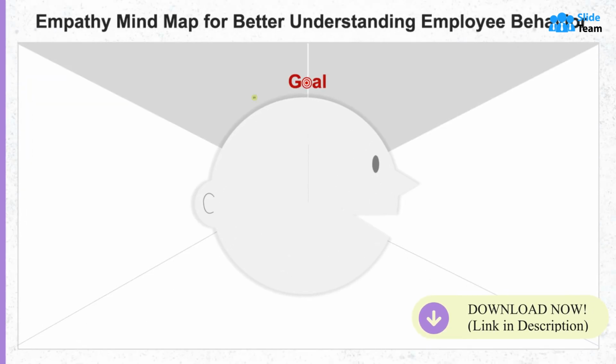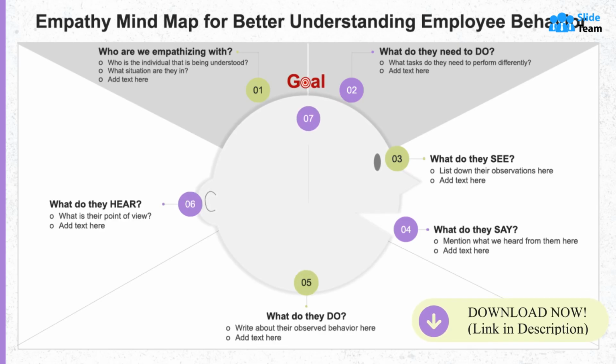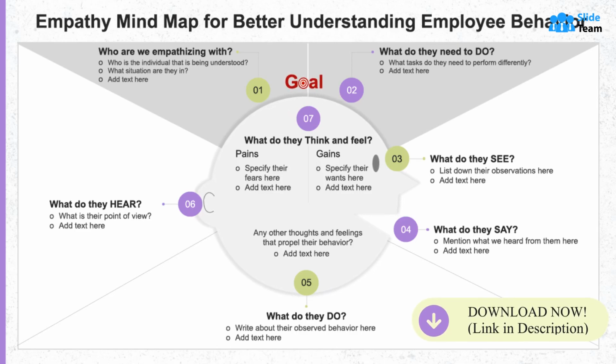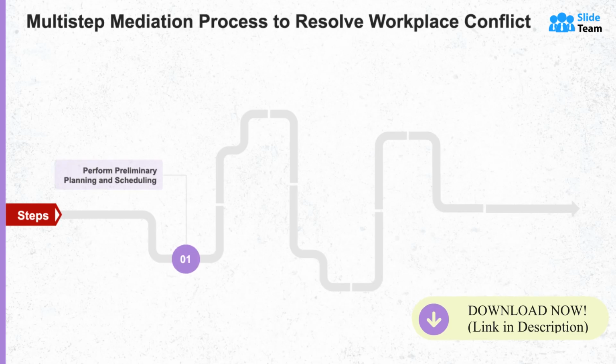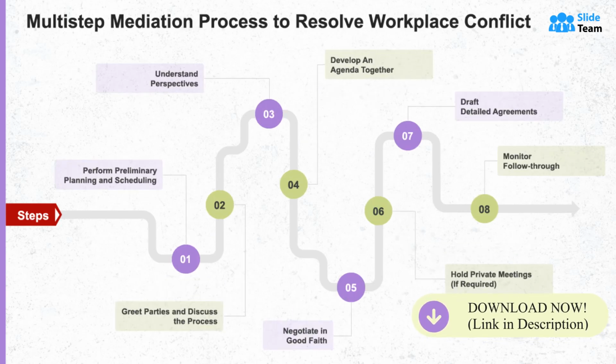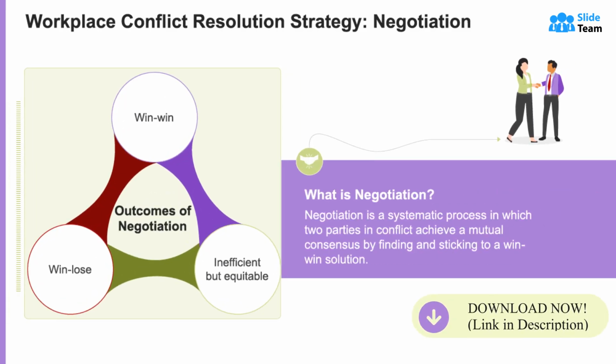This comprehensive resource will expand your understanding, providing a visual roadmap to navigate the complexities of human emotions. The culture of empathy it creates within your team is a welcome bonus. Need more? Discover engaging graphics and visuals that simplify meditation and negotiation processes, making it easy for you to grasp and apply these valuable skills.